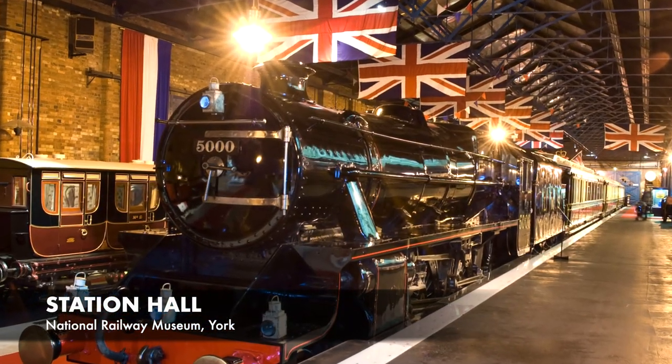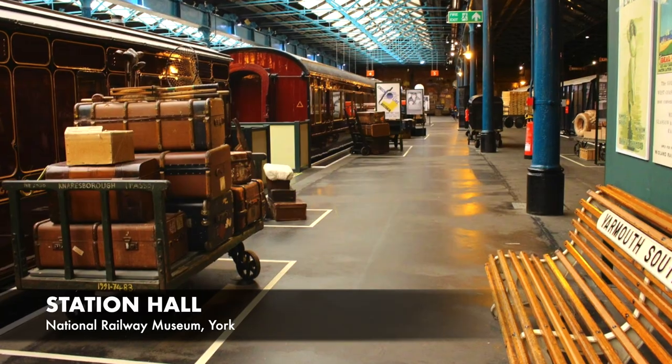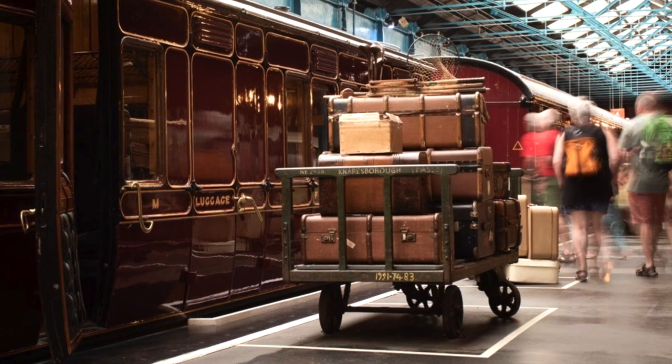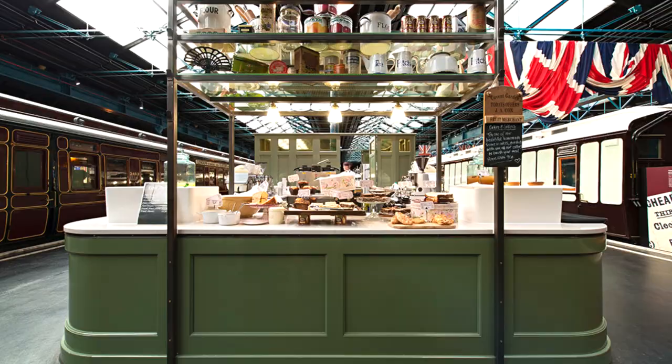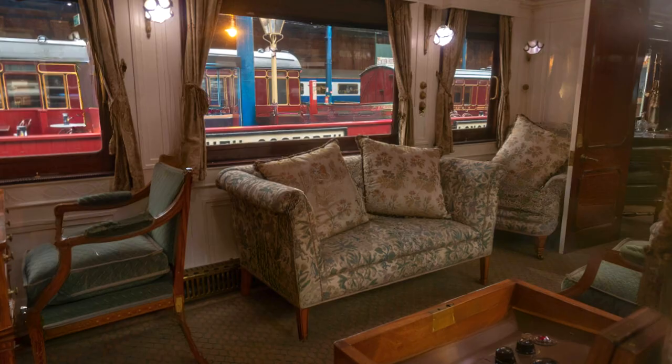As if the locomotives and rolling stock weren't enough, the museum also houses beautifully preserved historic railway stations within its sprawling premises. These stations are not just architectural marvels, but also serve as time capsules, allowing visitors to step into the past and imagine the bustling activity of bygone railway eras.